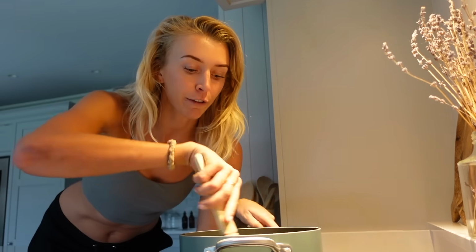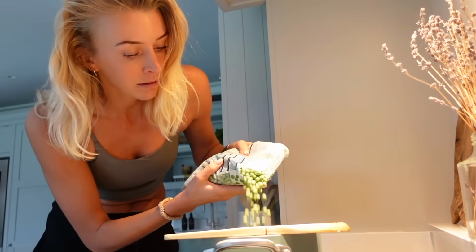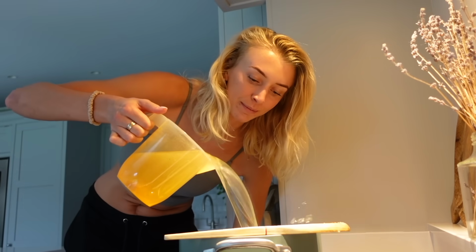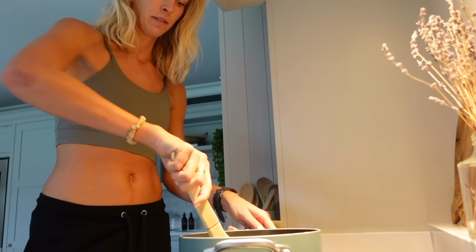The leeks are softened and smelling amazing. Let's add the other bits. Broccoli, peas, handful of walnuts, and veggie stock. Then I'm just going to simmer this until the broccoli is cooked.